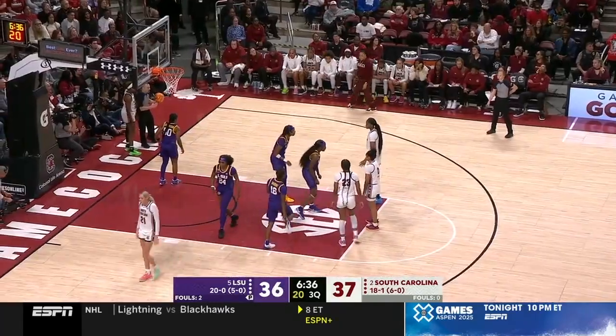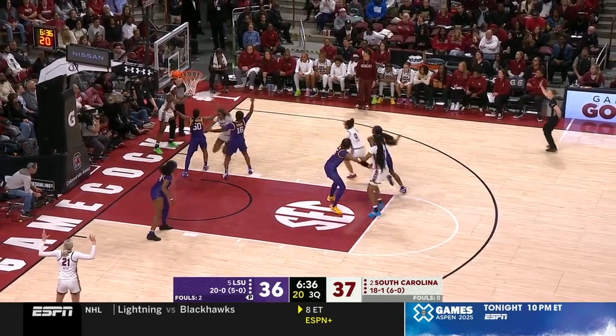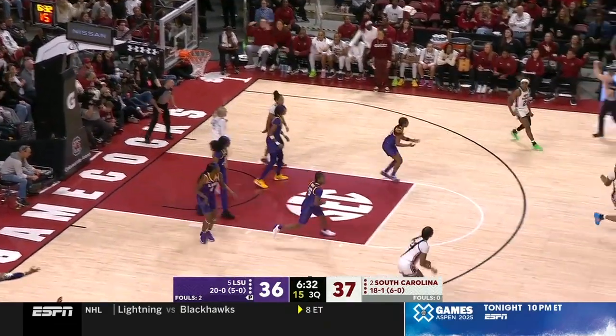Kayla Gilbert back on the court. We talked to her at shoot-around. 16 in purple for LSU. She called it the biggest game of her college career. She's got to find a way to get more involved for the Bayou Bengals.